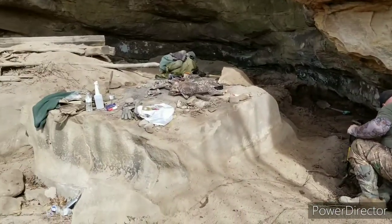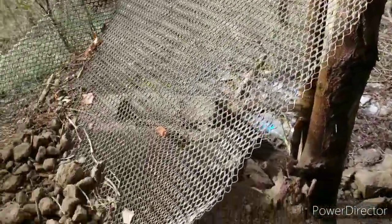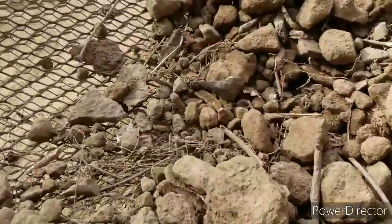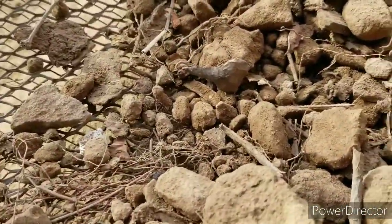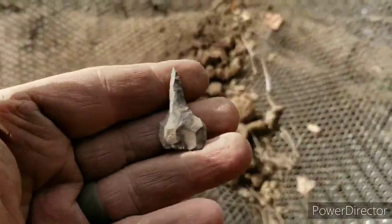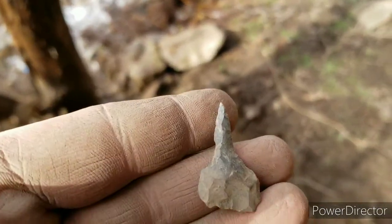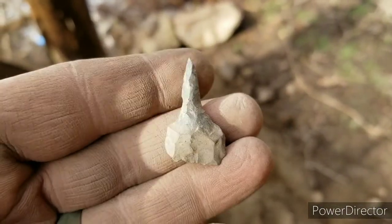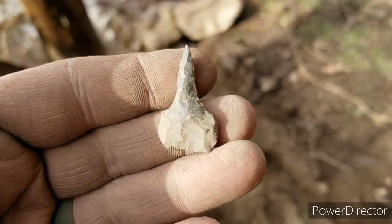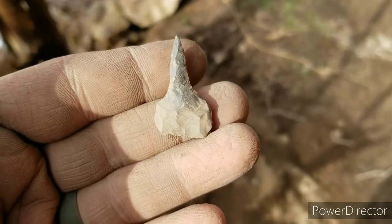All right, guys, we're back. You know lights on. Another first for me today. I want you to look. Laying right there. Check this out. Check this little drill out. Crude little drill, but man, it's got a needle tip on it. Well, guys, if we find anything else, we'll get back with you later.